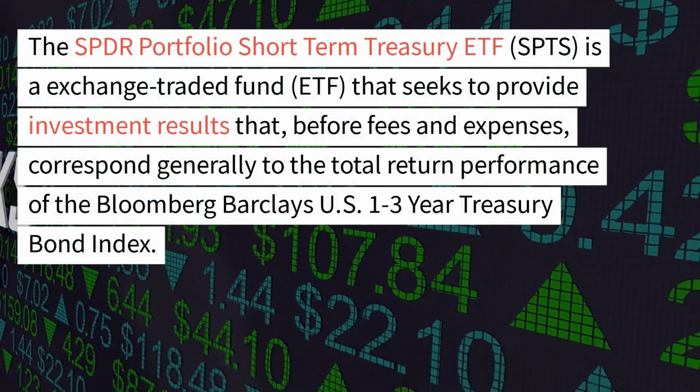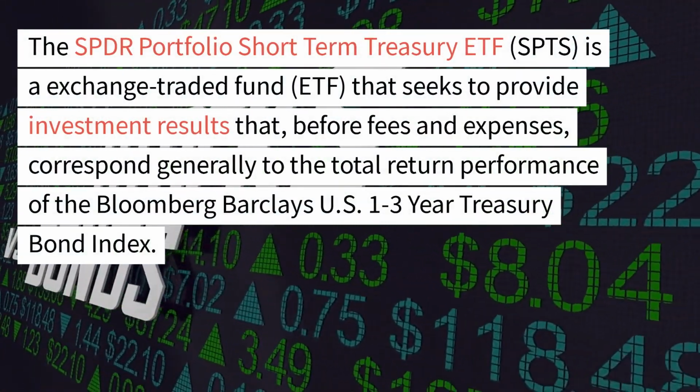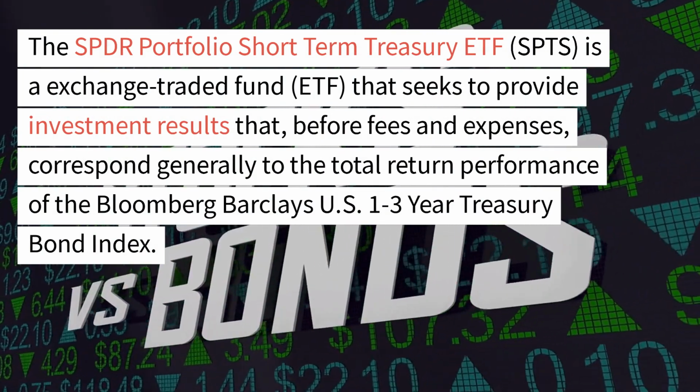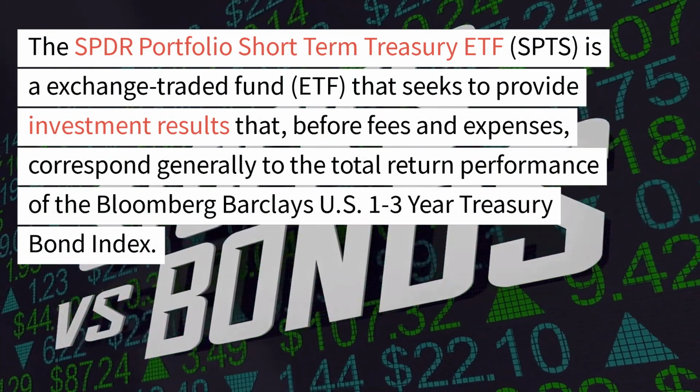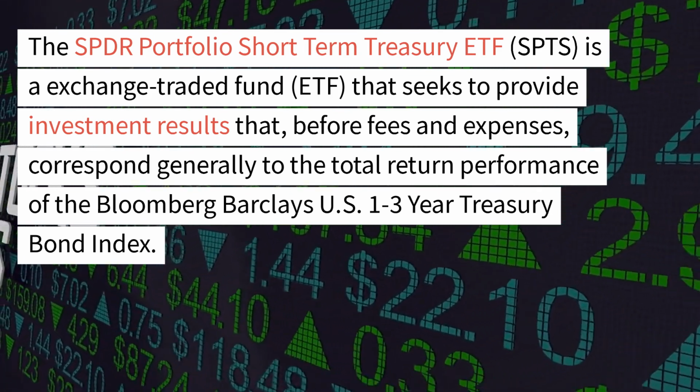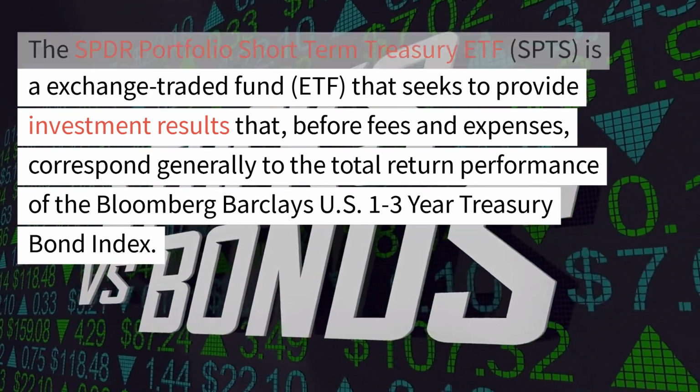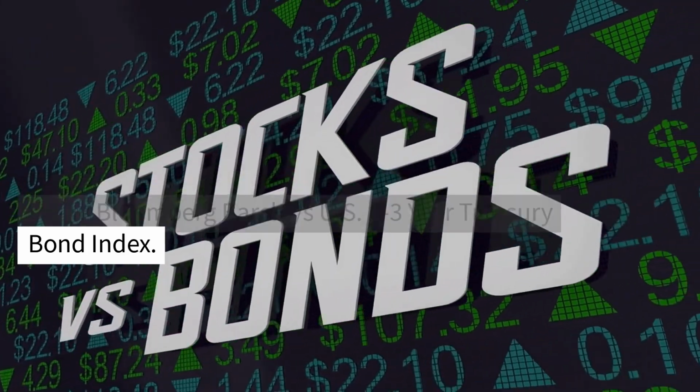The SPDR Portfolio Short-Term Treasury ETF, SPTS, is an exchange-traded fund, ETF, that seeks to provide investment results that, before fees and expenses, correspond generally to the total return performance of the Bloomberg Barclays U.S. 1 to 3 Year Treasury Bond Index.